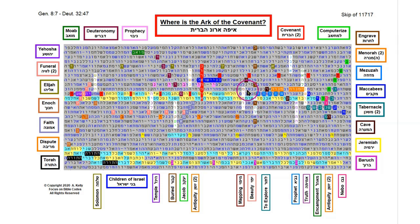The word mapping is here in the burgundy lettering going down. To explore or to seek is right parallel to it, but going up. The word computerize is here in the green, going up diagonally. Maybe using state-of-the-art computers and metal detectors, they'll be able to find the Ark of the Covenant. But like it says in 2 Maccabees, the Ark will not be found until the timing is right and Yahuah reveals its location. The other thing to consider is that Mount Nebo is in what was Moab, present-day Jordan.